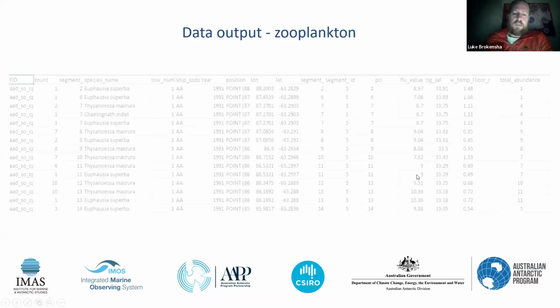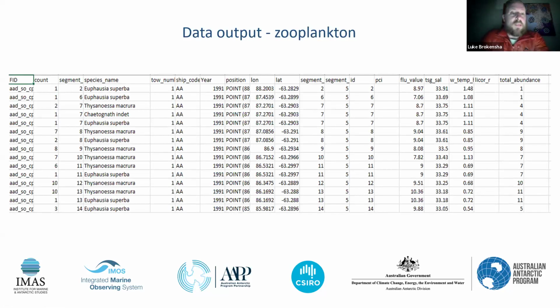Alrighty. So when you download that data set, if you did the zooplankton, this is what you get. Some things are superfluous, but some are very important. You get the segment number, the species name. So this is Antarctic krill here, Euphausia superba. The ship codes. This is our old vessel, the Aurora Australis. The year that it was sampled, and then you get a lat, a long. And if anything was recorded underway, you also get that. So you get fluorescence, salinity, temperature, and the abundance found for that species in that spot at that time.